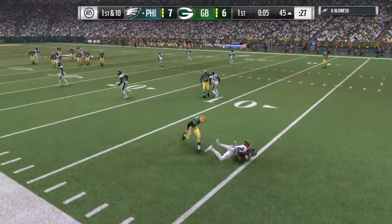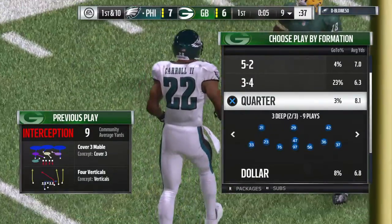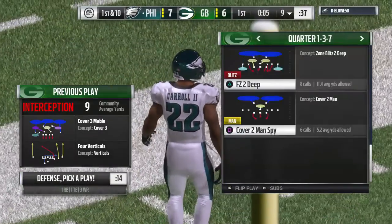A battle for it, and it's intercepted. Picked off by Nolan Carroll. And a big turnover there as his guys will get the football back.